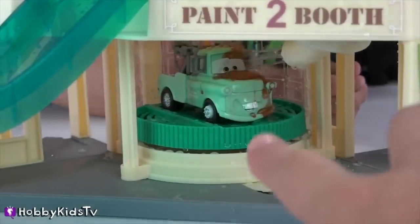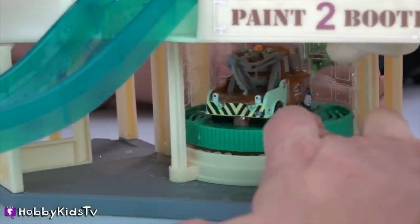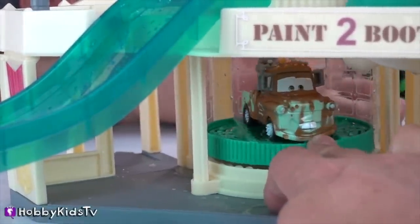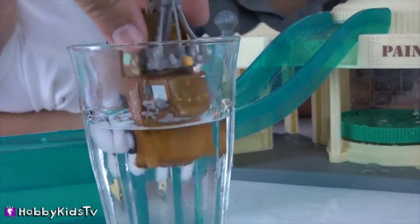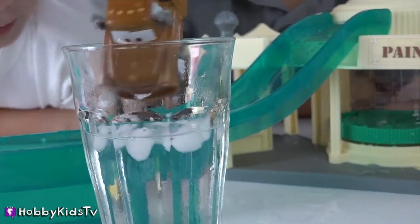Yeah. Whoa. Woo! He's getting all color changey. He almost looks dirty. He's all rusted. He's rusted Mater. And his face still looks all... We need some more water. Yeah, we need more water. Or you just dunk him. You want to dunk him? Yeah, we're going to dunk him. Oh, now he's brown. He is all brown. He's super brown. That's cool.